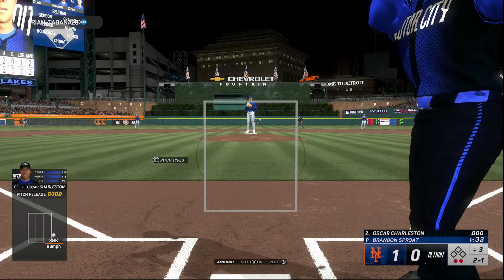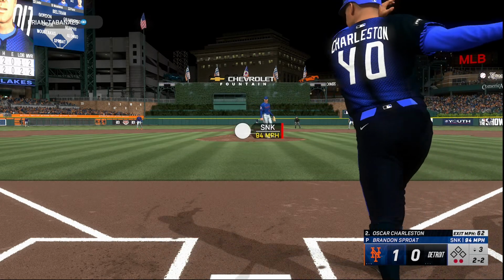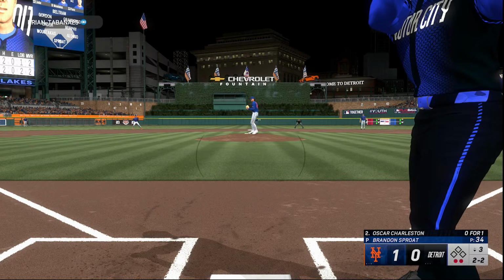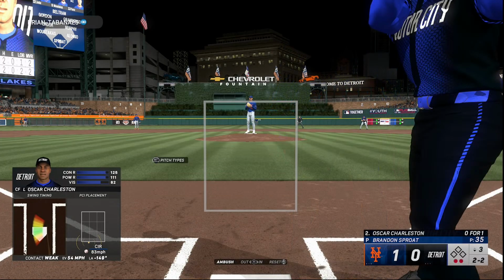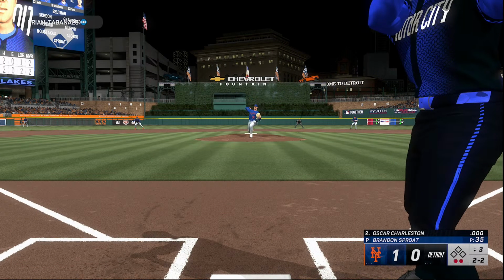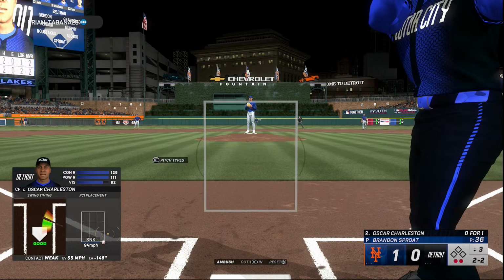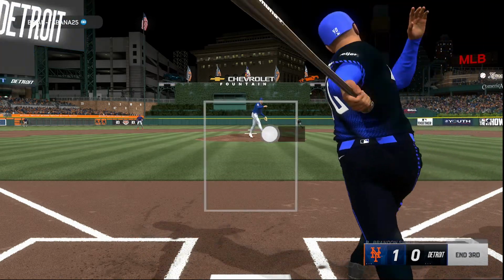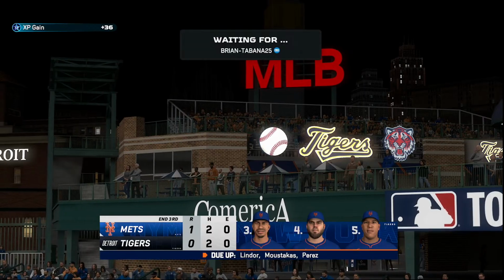That's a good miss off the inside part of the plate. You'd much rather miss there than out over the plate, where this guy could do some real damage. Knocks that one away, and we'll do it again. Fouled off, and they'll do it again. Cut on and missed, and it's a strikeout, and that is the inning.